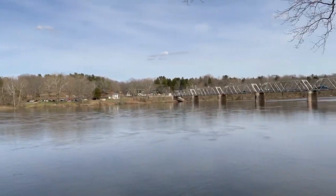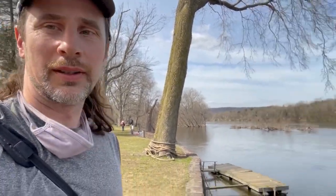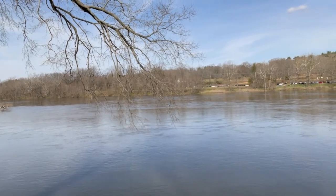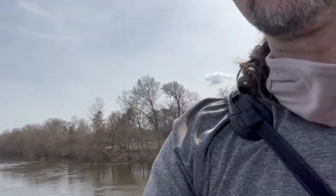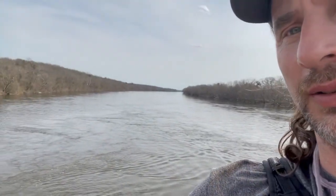So I'm gonna head over to that bridge right there, take a walk across, so I can cross the Delaware just like Washington, except on foot. So I'm on the bridge crossing the Delaware. I'm almost across the bridge. I got a little break in the foot traffic, so it's actually pretty wide. I don't know, 300 yards across maybe. And it's not a small river, as you can see.